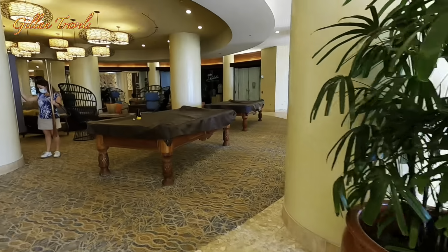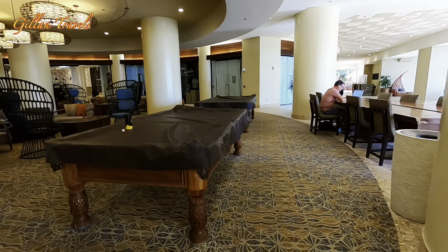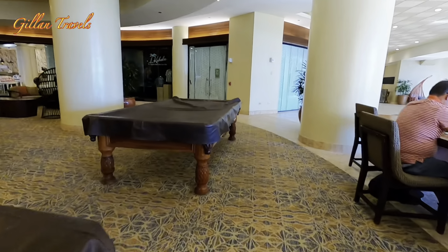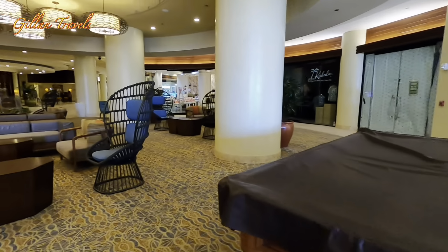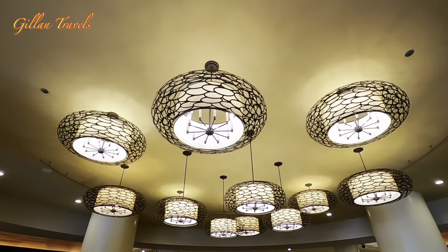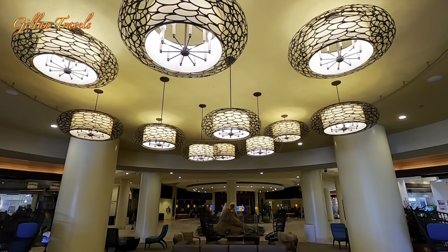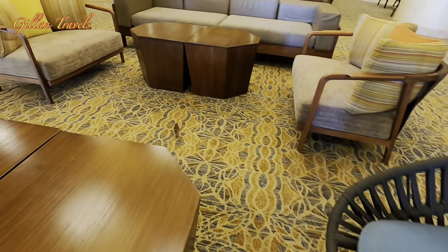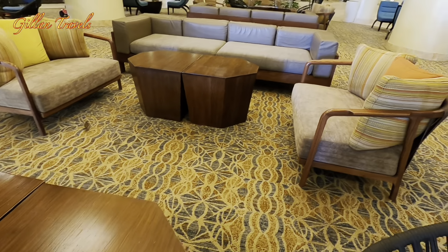It's very relaxing to watch them. Back to the lobby. There are two pool tables here that visitors can play. And then lounging area. Look at the ceiling lamps here. Beautiful. And it's really open concept that the birds can come in. Look at that.